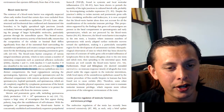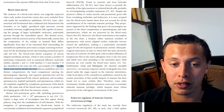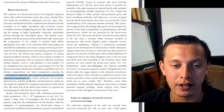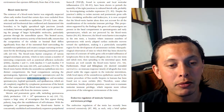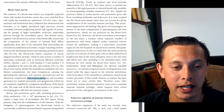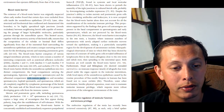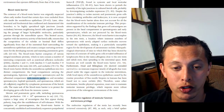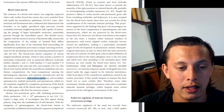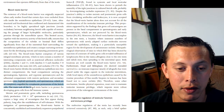The blood testis barrier divides the seminiferous epithelium into two distinct compartments. The basal compartment carrying the spermatogonia, leptotene, and zygotene spermatocytes, and the adluminal compartment with meiotic, pachytene, and secondary spermatocytes, haploid spermatids, and spermatozoa, which are all completely engulfed by cytoplasmic protrusions of the Sertoli cells. The main task of the blood testis barrier is to protect the developing germ cells from the immune system.